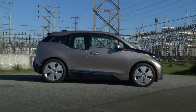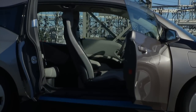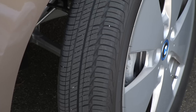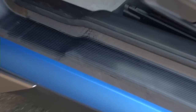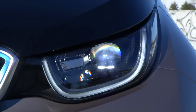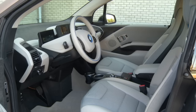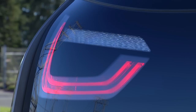Does BMW's i3 preview the car of tomorrow? If so, dull design will be illegal. Same with wide tires. I'm Tom Voelk with Driven for the New York Times. i3's passenger cell is lightweight, carbon fiber reinforced plastic, manufactured in a hydroelectric powered factory. Body panels are plastic. The interior uses renewable Asian canaf plants. This isn't just a car, it's a rolling think tank.